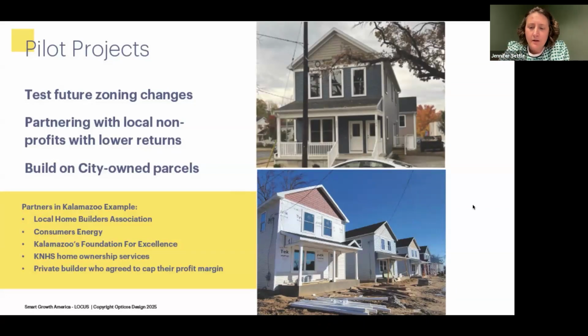This is an example from Kalamazoo, Michigan, where the city subsidized a duplex and a carriage house that they later implemented as pre-approved plans, along with zoning changes, and gave them the ability to test both the feasibility and the attainability of these types in their market.